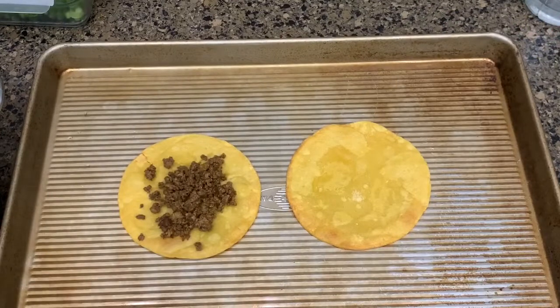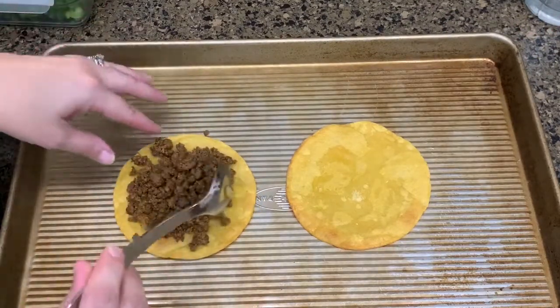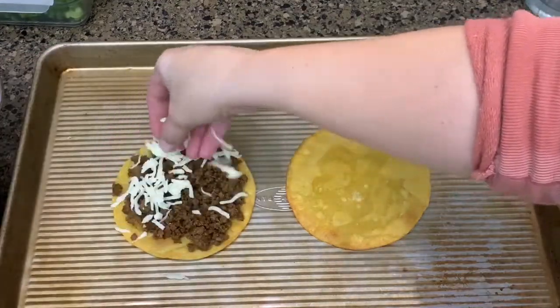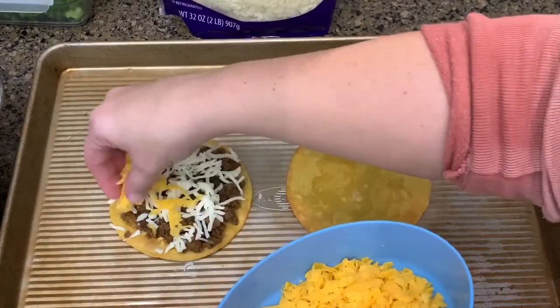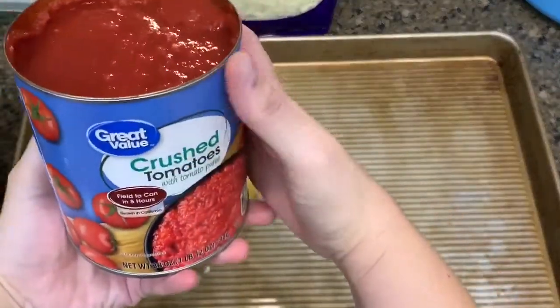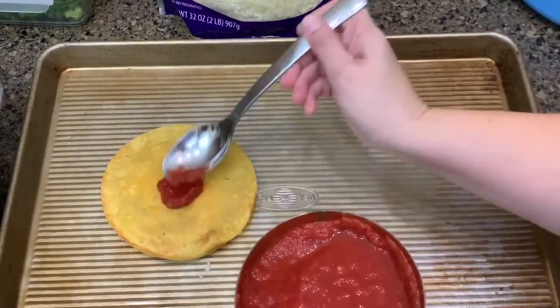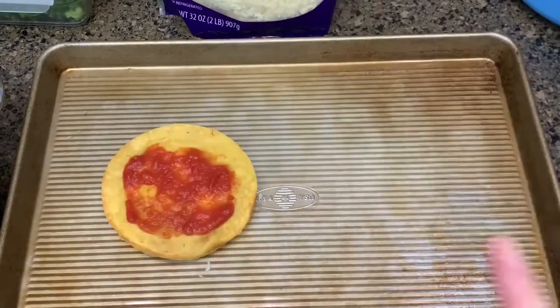If you're doing a lot of these tacos for your family, the easiest way would be to make an assembly line and do them that way. I'm just doing the first one just to show you guys how I'm putting them together. So I put the hamburger meat, mozzarella cheese, cheddar cheese, and then on top of that goes the other taco shell, and I'm using crushed tomatoes, and then I'll add some more mozzarella cheese and cheddar cheese, but I forgot to put the refried beans on.